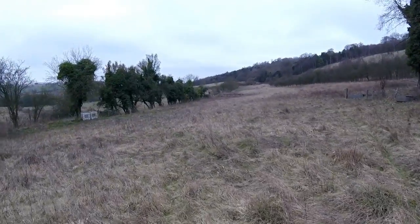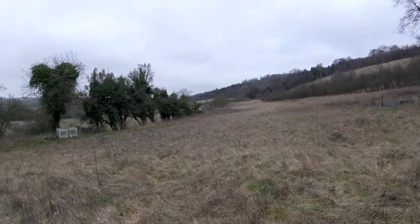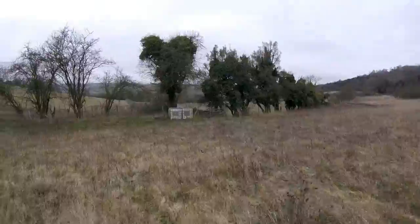Okay, let's continue up the firing line, because now at what would potentially be the 200 yard mark, we've got another wall, so let's go.